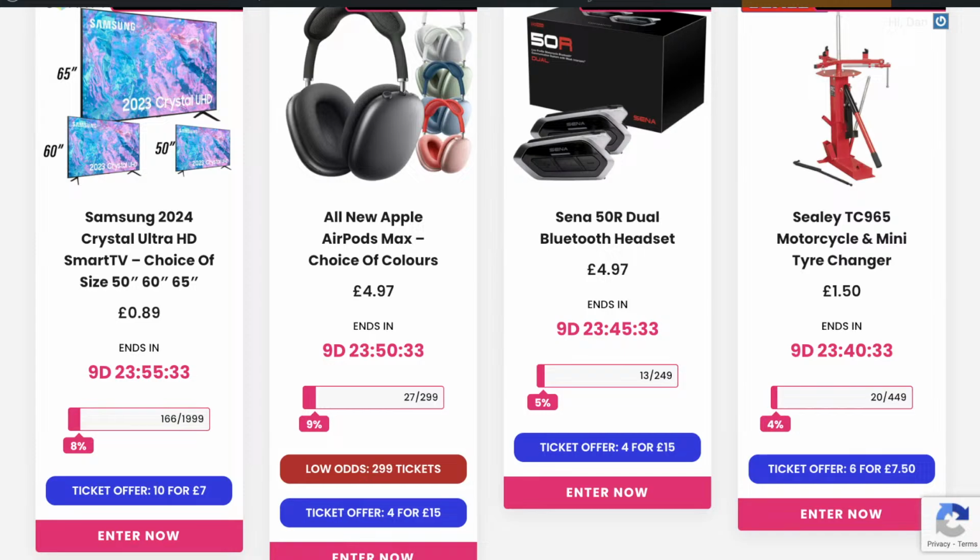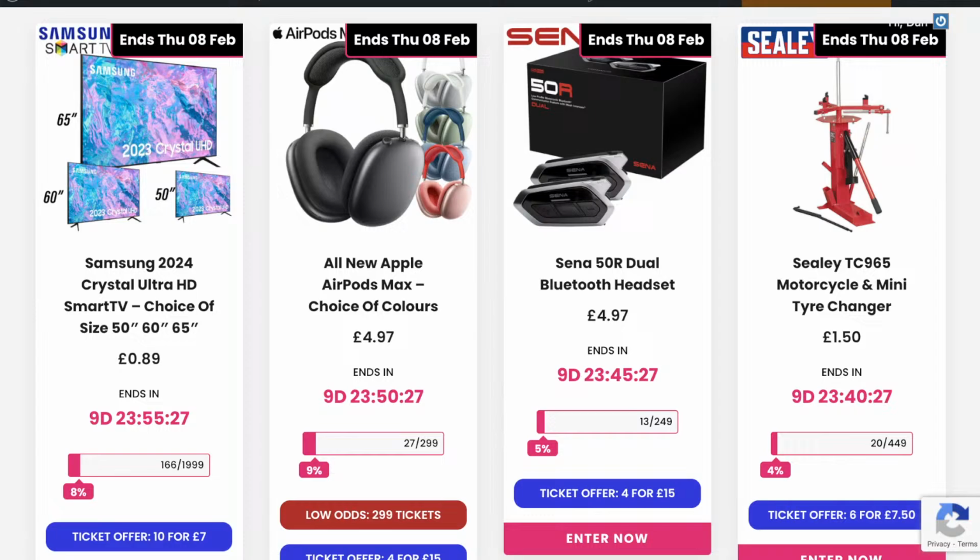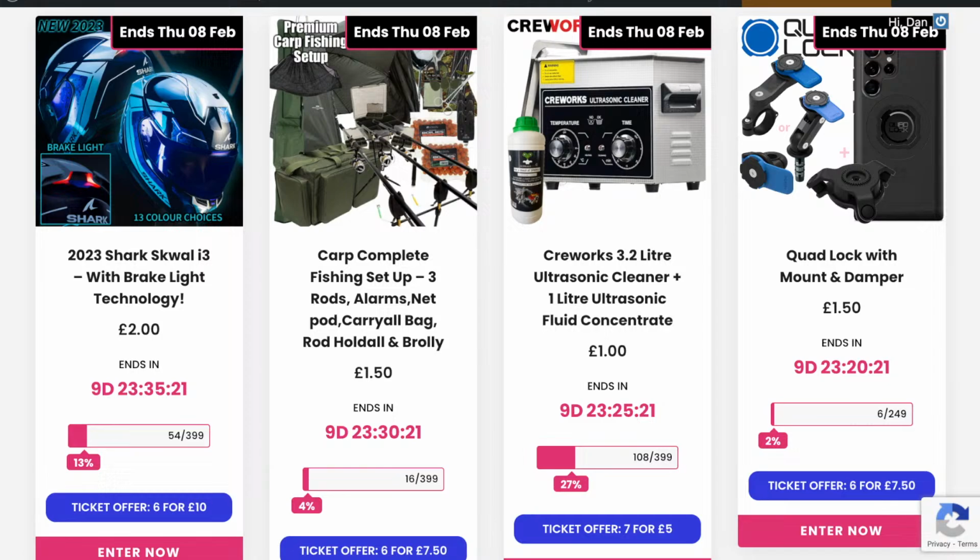Very nice, that, isn't it? As a prize that was asked for as well. A nice little tyre changer. That could be bloody handy at home. Then we've got the Shark Skwal i3 with brake light technology helmet. Very nice indeed for £2.